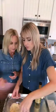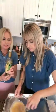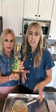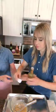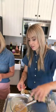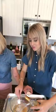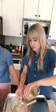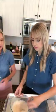Okay, so 1/4 a cup and 1/4 a cup, then what? Three tablespoons of white wine vinegar. You want to drink it, it's amazing. And 2 teaspoons of sugar. So just a little sugar and 1/2 cup of olive oil. And you're done. It's so good. Oh my goodness.